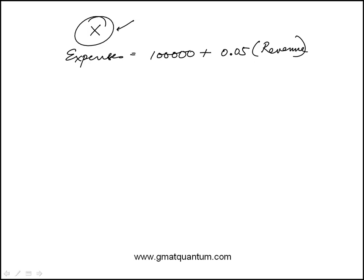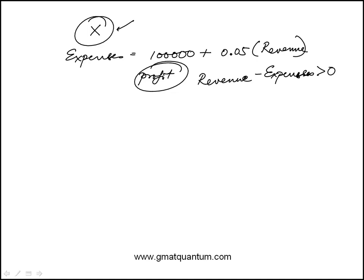So here we're told that last year a certain company began manufacturing product X, and the company's total expenses were $100,000 plus 5% of the company's revenue, so 0.05 times the revenue from all units of product X sold. So I just leave it as revenue. They tell us that it did make a profit, which means that revenue minus expenses is greater than 0. The question is, did the company sell greater than 21,000 units?